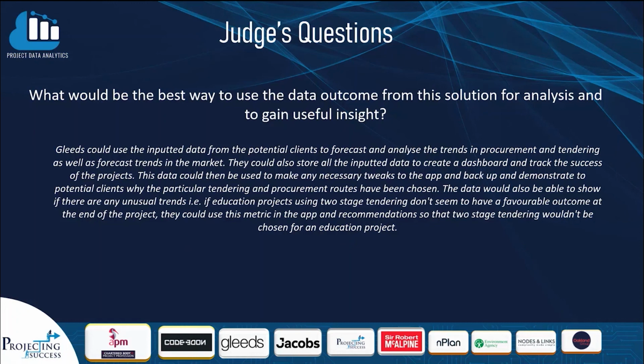The data would also be able to show if there were any unusual trends, i.e., if education projects using two-stage selective tendering don't seem to have a favourable outcome at the end of a project, they could use this metric in the app and recommendations so that two-stage tendering wouldn't be chosen for future education projects.